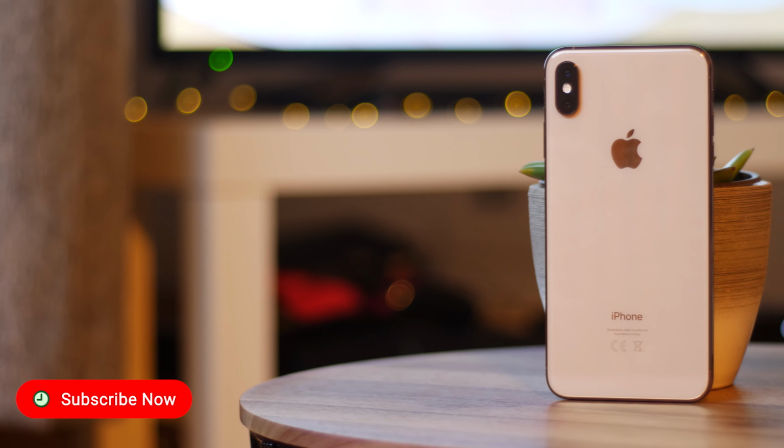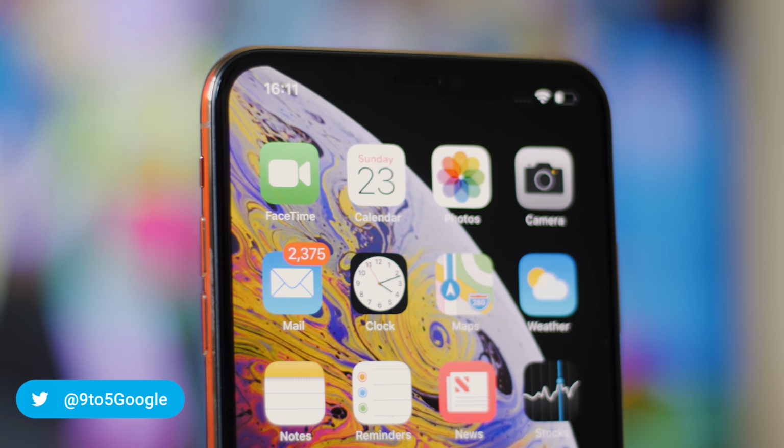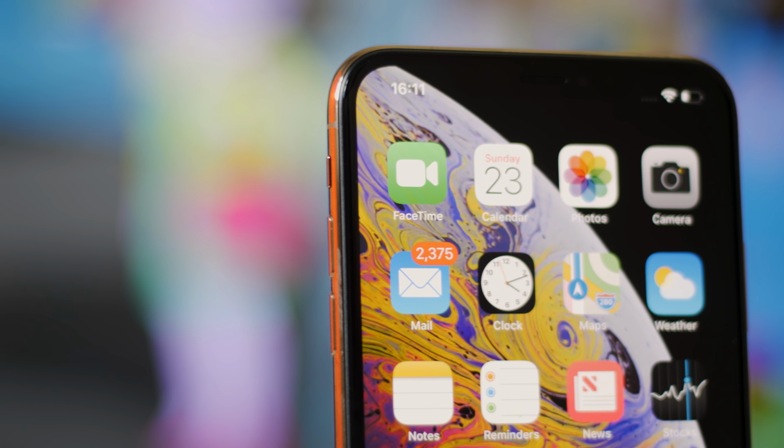Hey there, it's Damien here for 95 Google, and today I'm taking a look at the iPhone XS Max to get a better understanding of why people choose Apple and not Google. So let's investigate further.